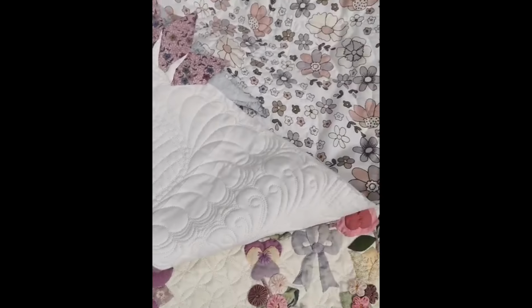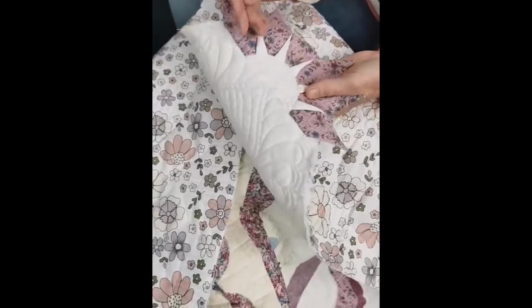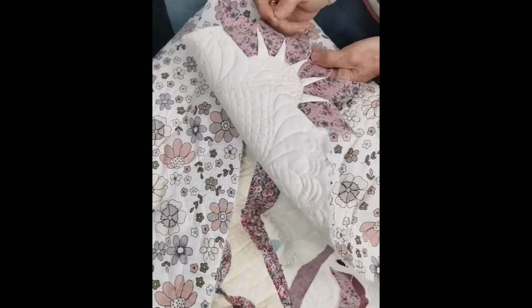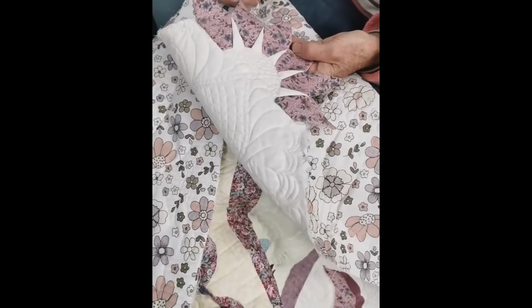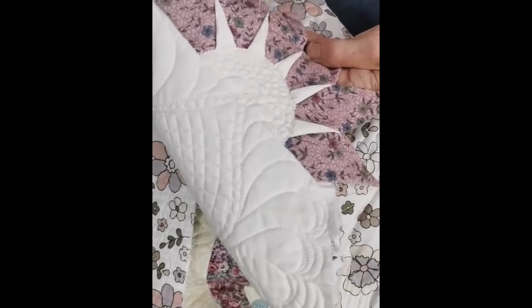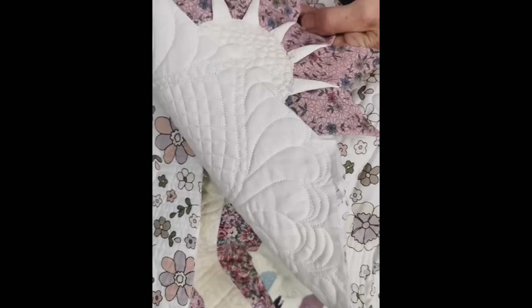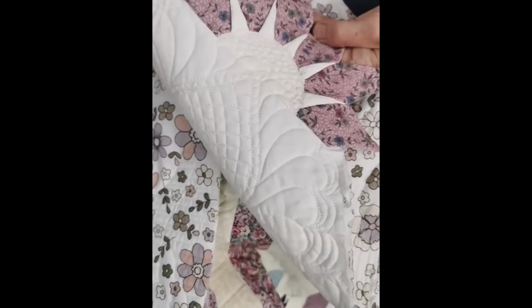The lovely Jan Bathrow, I can't remember what little company she has. She's the English quilter. Yeah, I always wanted to do them, so she taught me how to do them. And then I padded these to give it a bit of a trapunto lift effect. Made a complete mess of this, so I had to do lots of little circles to flatten it.